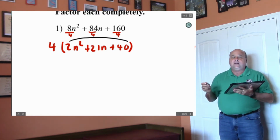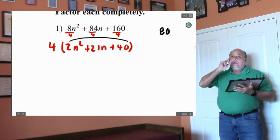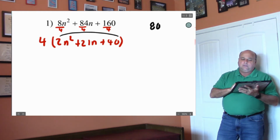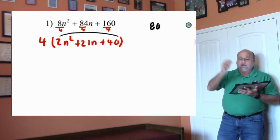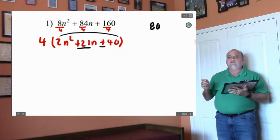So we're going to multiply the 2 and the 40. 2 times 40 is 80. Now let's use the calculator on this one, that way you can get a little bit more competent with it. We want to go to the calculator and get factors of 80 that add up to a positive 21.